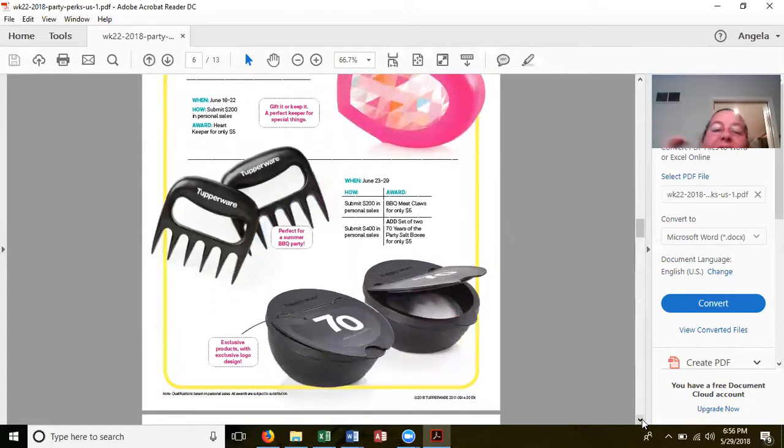Week 4 of June, submit $200 in sales, and you're going to be able to get this special Heart Keeper for only $5. And week 5, yes, we have 5 weeks in June, submit $200 or more in personal sales, you're going to get the barbecue meat claws, which are kind of cool, for $5. When you submit $400 in sales, you're going to also add a set of 2 of the 70 years of the party salt boxes for only $5.